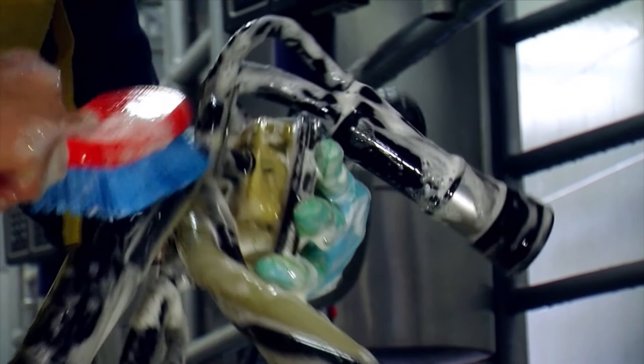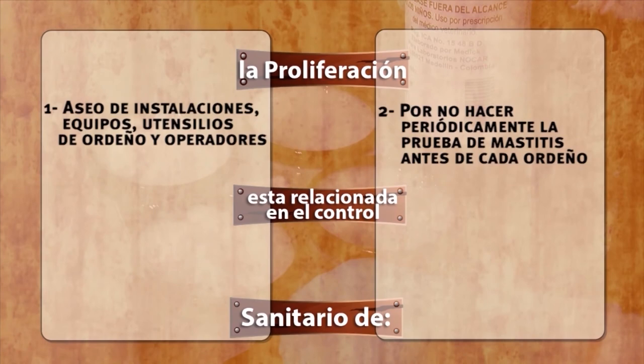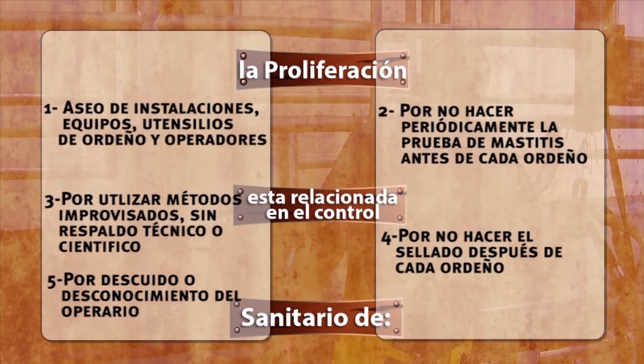Spread of disease is directly related to the sanitary control of the cleanliness of the installations, equipment, milking, and operational tools. To periodically test for mastitis practically before each milking. For using improvised methods with no scientific or technical backing. For not disinfecting the teat after each milking. Due to neglect or ignorance on behalf of the operator.